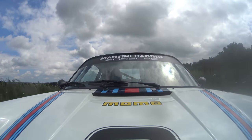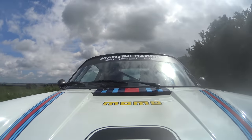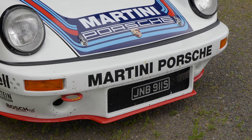There are a lot of flies on this car. The side is absolutely pristine, immaculate. Looks like it was cleaned this morning. The front, it's like some sort of insect sommelier.